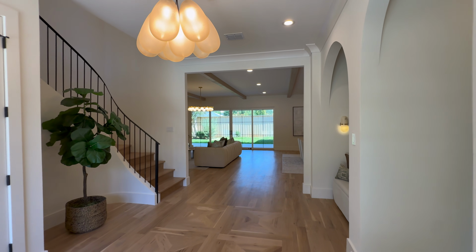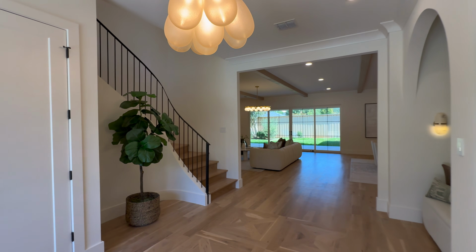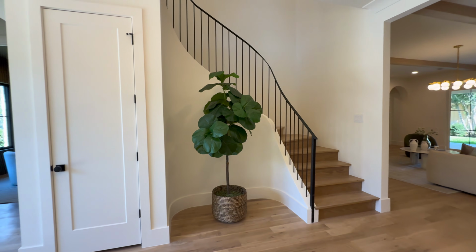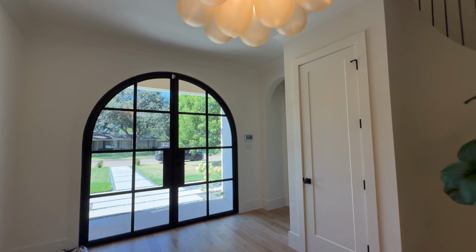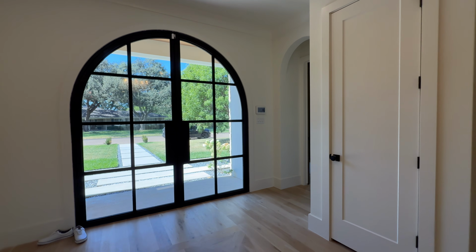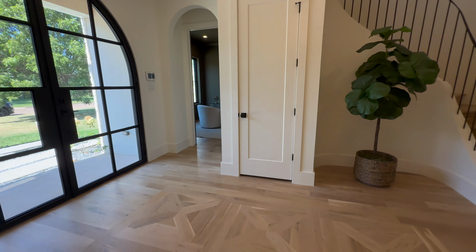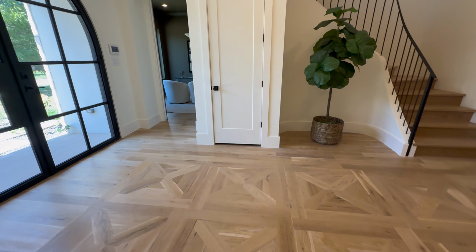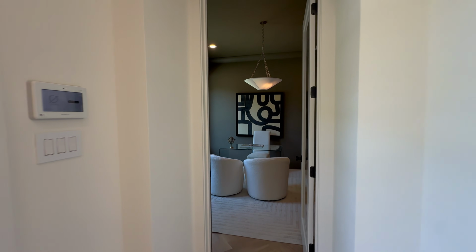Okay, so right when you walk in, you are greeted by this intimate foyer. You have the curved staircase, and look at the staircase nook on this side. Perfect for the Christmas tree, just in time, as a matter of fact. And then I'll show you the front door from the inside. Beautiful. So we have white oak floors. You'll notice the parquet pattern here, and then you'll notice the herringbone once we enter in the office.